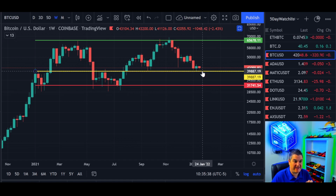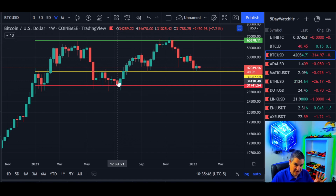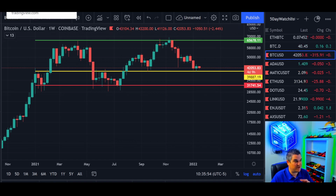Until we close a weekly candle under 40K, we're okay, okay? And if we do, the odds would just increase of us going back down to this area for a little bit longer. It's okay. So we'll take it day by day, step by step, and we'll keep you updated, okay? So that's the 3 points.